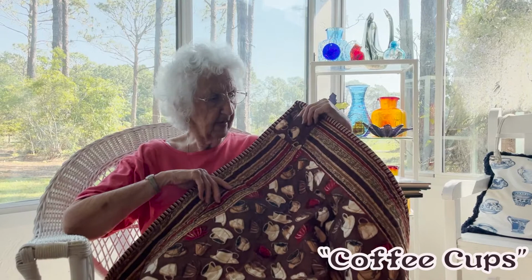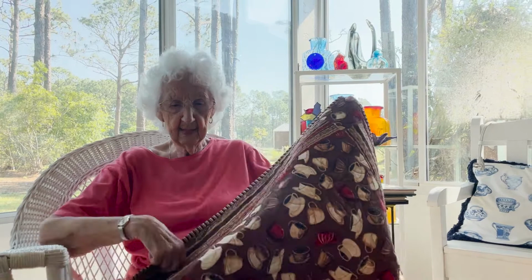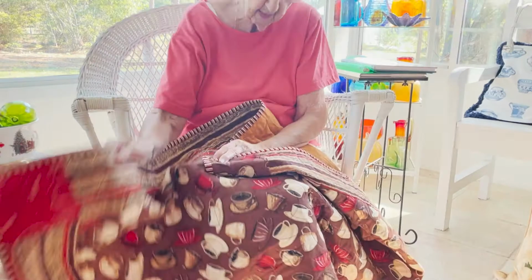My coffee cups quilt is made out of scraps. I made the first one that was real cute for Daniel, my friend at the coffee shop, a lot of years ago. And then I made one small wall hanging, and I think Chris has it, Melanie's Chris. And then I had this piece, and I didn't want to cut it, so I just added to it. So I think there might be a few little scraps. I had a hard time finding a piece to put a tag on it, but I sure have utilized every bit that I had. Isn't that cute?